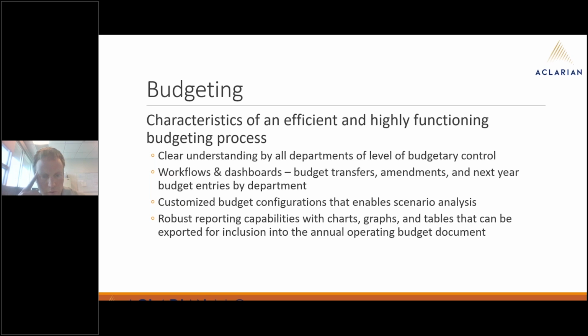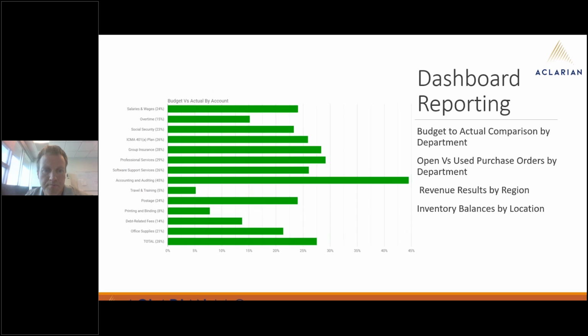So make sure there's a clear understanding around that on a conceptual basis. Again, love the idea of workflows and dashboards. So we need to make amendments, make budgetary entries. Departments can do that. Customized budget configurations that enable scenario analysis. I'll give you some examples of that in the next slide. And then good reporting capabilities: charts, graphs, tables. If you create some kind of budget document, you can pull that information from the system and send it to owners, other stakeholders, and into your company, presenting them with good information.